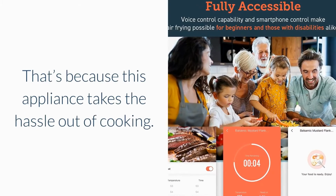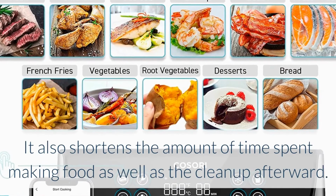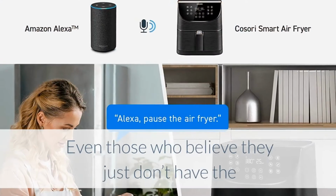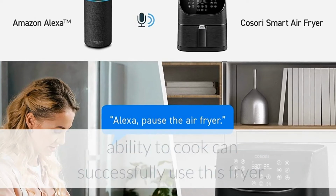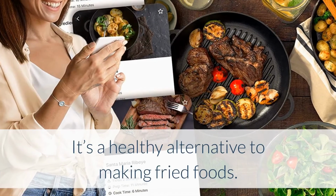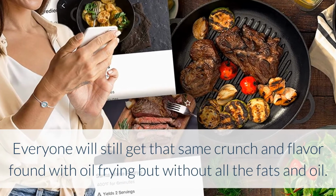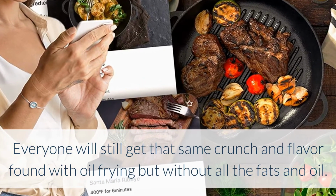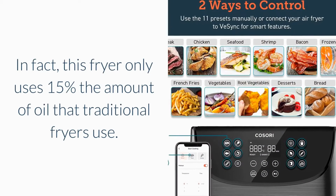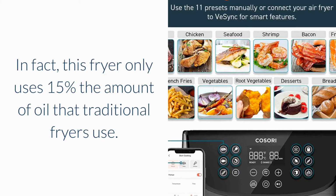That's because this appliance takes the hassle out of cooking. It also shortens the amount of time spent making food as well as the cleanup afterward. Even those who believe they just don't have the ability to cook can successfully use this fryer. It's a healthy alternative to making fried foods. Everyone will still get that same crunch and flavor found with oil frying, but without all the fats and oil. In fact, this fryer only uses 15% the amount of oil that traditional fryers use.